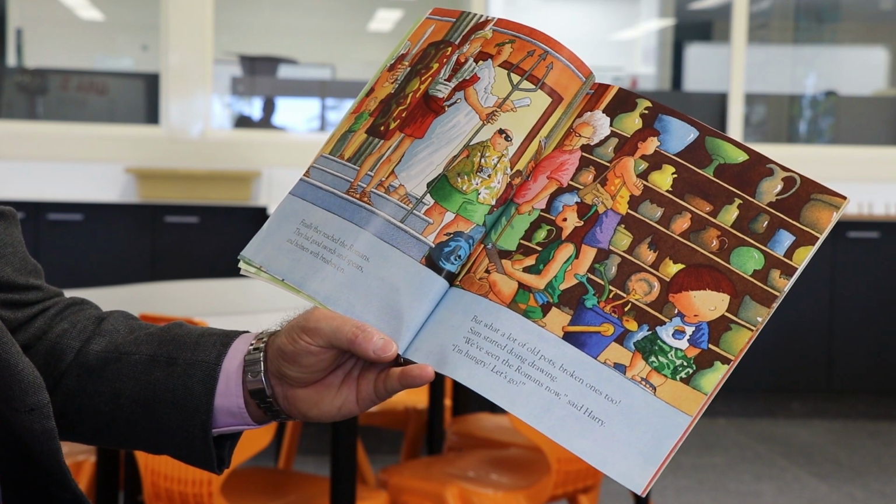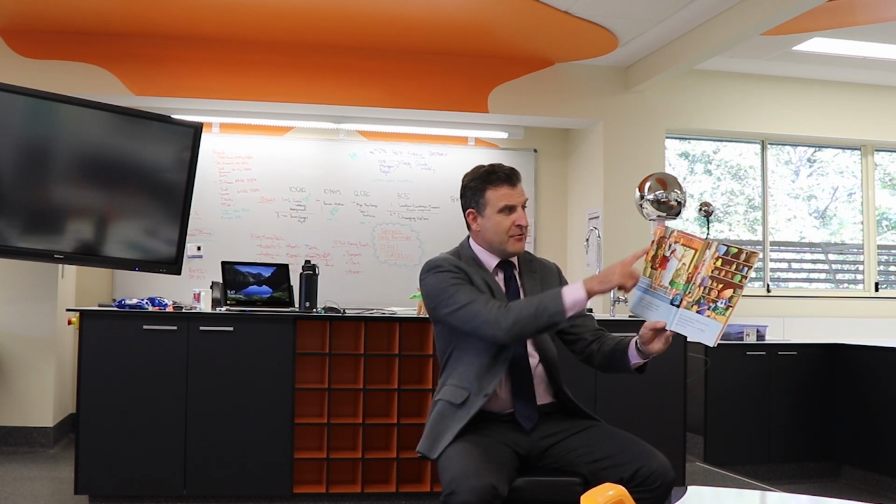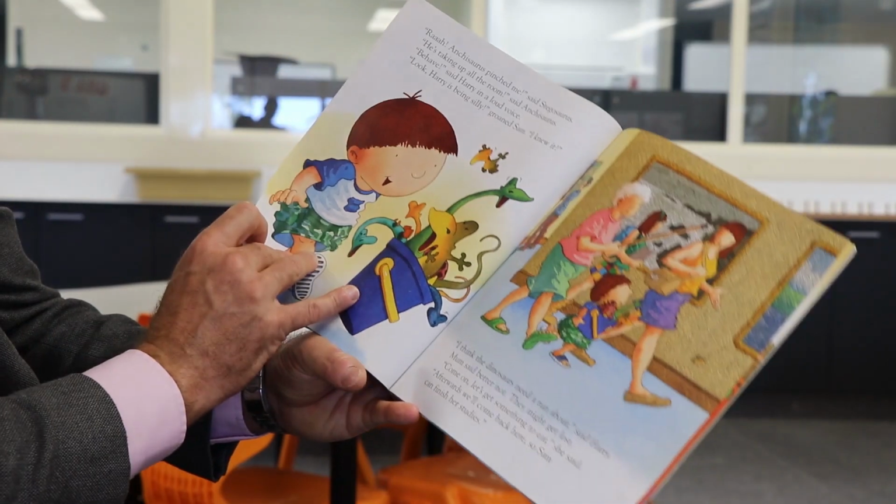Finally, they reached the Roman exhibit. They had good swords and spears and helmets with brushes on. "But what a lot of old pots and pans, broken ones too," said Sam. Sam sat down and she started to draw at the museum for her homework. "We've seen the Romans now," said Harry. "Can I go? I'm hungry, let's go."